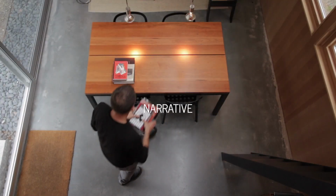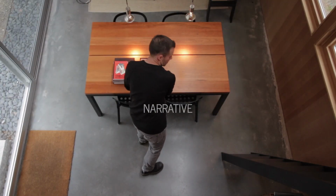The next category I've termed narrative. Story is integral to the way we remember events, places, and it's the thing that colors our lives. These books remind us that it's the architect's duty to affect experience, to account for it, and to shape it.